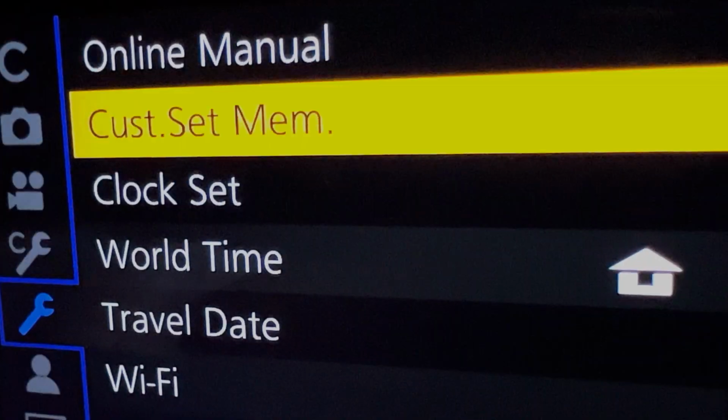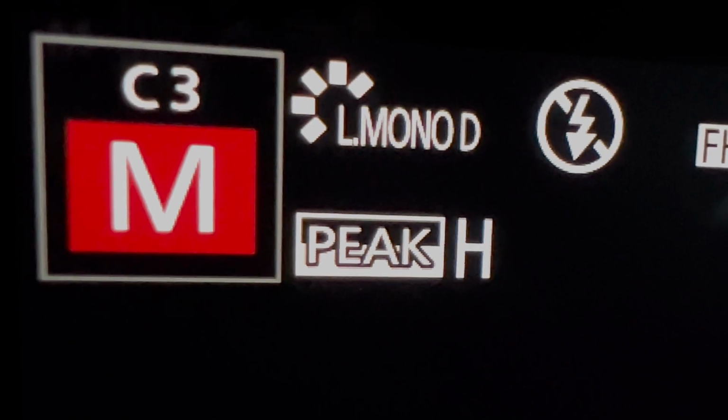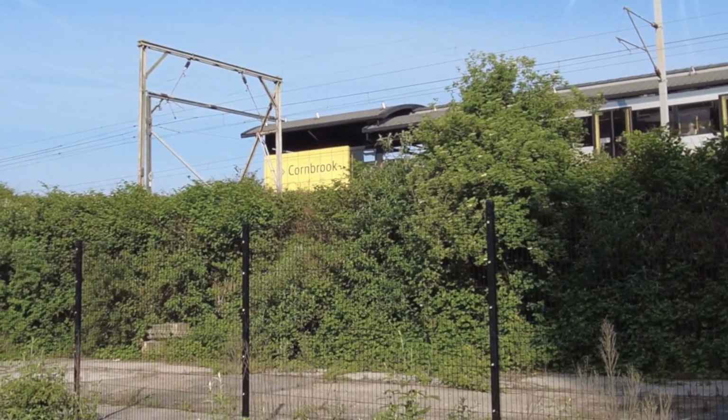I like to set my camera up at the beginning of each session with a custom profile. I usually set it to black and white so I can see on review what the shots will look like in black and white, but I also save a raw file so I can go back to the colour information if I want to later.